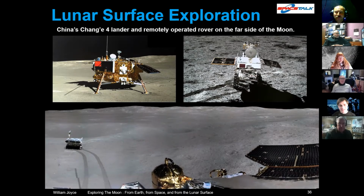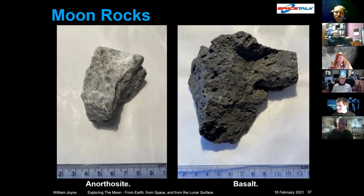So I've just shown you these moon rocks. Those are the two rocks I showed to the camera before. The light-coloured anorthite on the left and the dark-coloured basalt on the right. So this is volcanic rock which has been erupted. And this is there on Earth, but it forms the light highland regions of the moon. So let's have a little look at some moon rock.